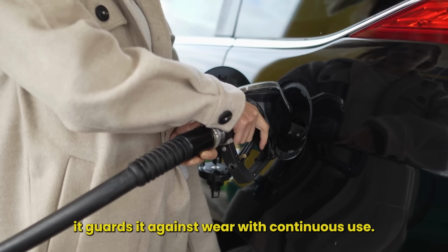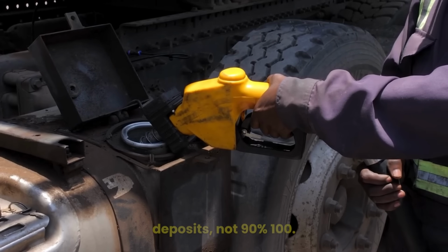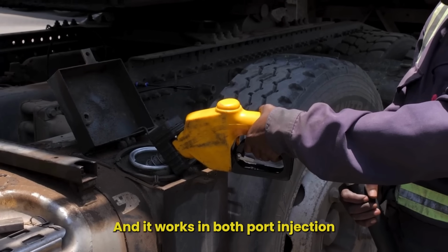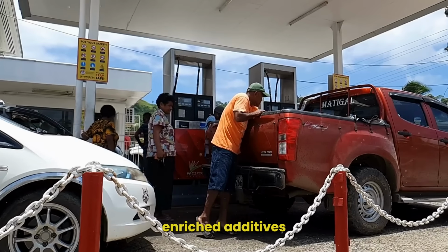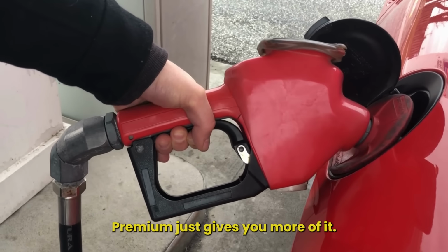With continuous use, Shell V-Power can remove up to 100% of fuel injector deposits. Not 90%, 100%. And it works in both port injection and direct injection engines. Even Shell's regular 87 octane fuel contains the nitrogen-enriched additives. You do not have to buy premium to get protection. Premium just gives you more of it.